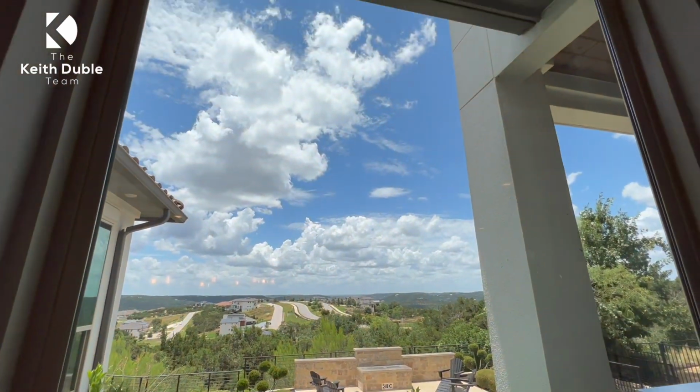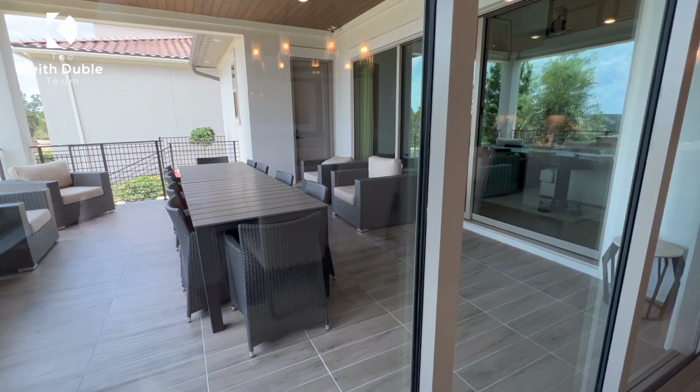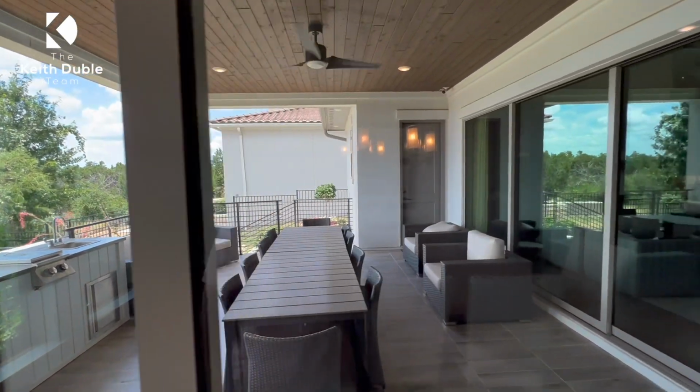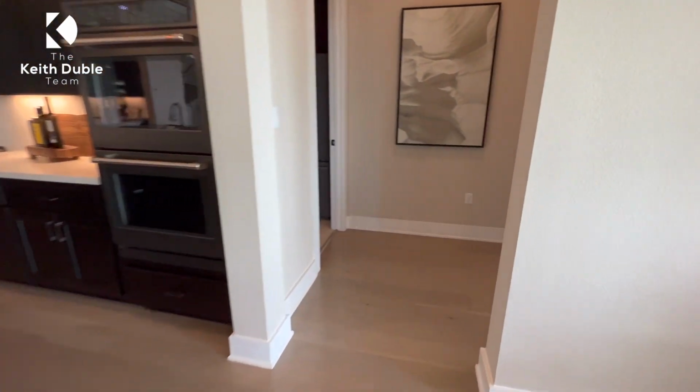So we're at the top of Travisso. It's one of the highest points in the community, and it's just beautiful. So you can open these sliding doors, that full outdoor kitchen space with that tongue and groove ceiling, really bringing some texture and color in there.